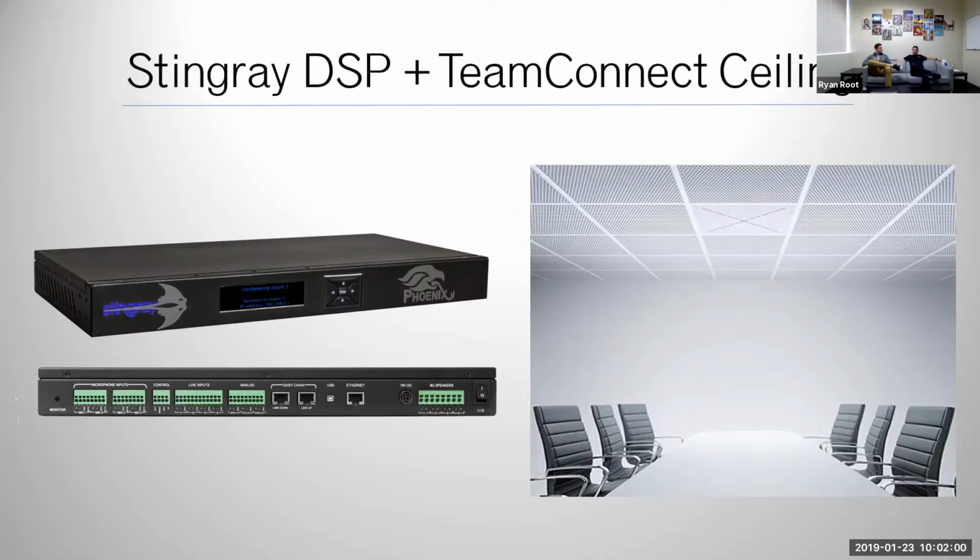I will be discussing a little bit about the benefits of the Stingray in this overall solution, which is a fantastic solution.